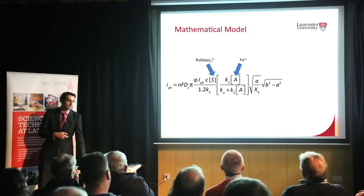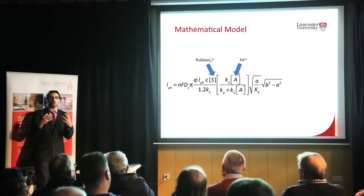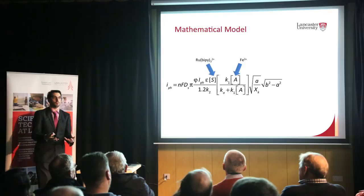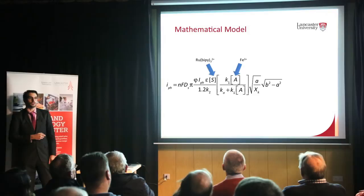It's also dependent on a whole lot of things, like a property that's down to the absorbance, the amount of light that's being absorbed by my sensitizer, by my ruthenium. It's also dependent on the size of the ring electrode. It's dependent on the amount of light that's going into the system. But these aren't really important because they're set. Okay, so we can quantify them and we can move on. The important thing is this S and this A here, which figures twice.